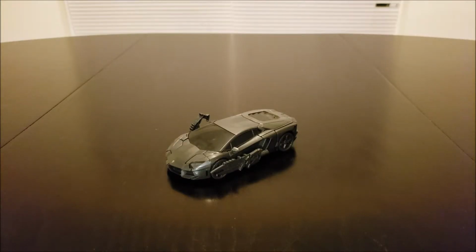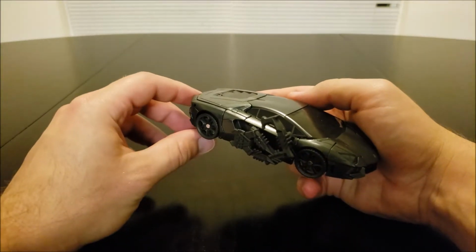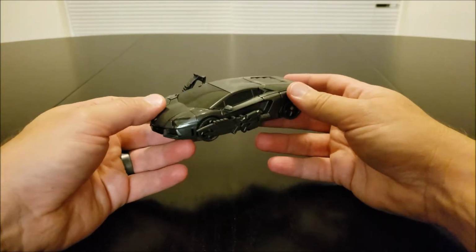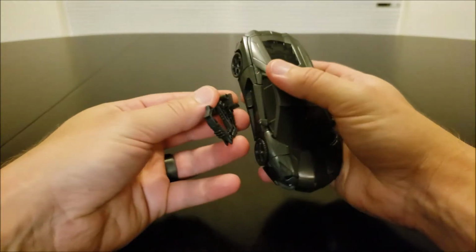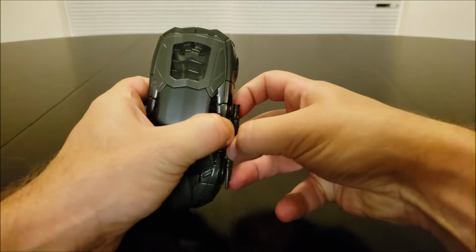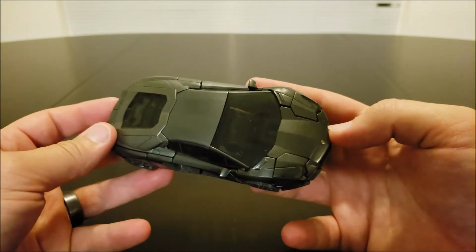Next we have our look at Lockdown, and Lockdown's alt mode is a very sleek gunmetal gray Lamborghini. They did an excellent job with recreating the actual car from the movie. It's very angular in design, very aerodynamic. He has a sword stored on this side and a folded up hook stored on this one. And they'll both slot in these long slots here. So go ahead and remove those. So you can see the full vehicle here. It just looks very, very nice.